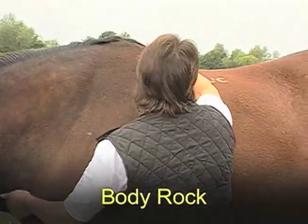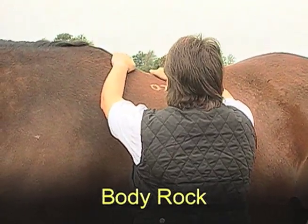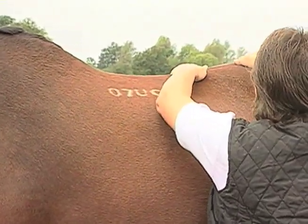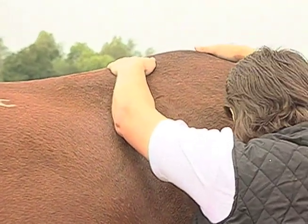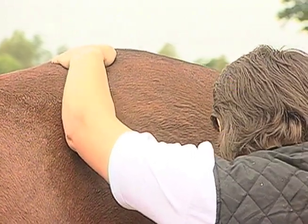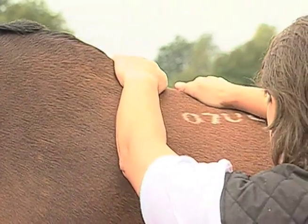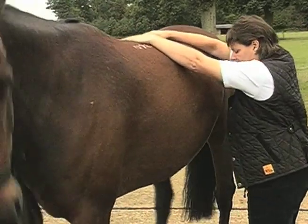Moving from the body sweep onto the body rock. This gently stimulates the blood and energy flow and helps prepare the body for treatment. It also allows you to assess the mood of your horse and begin to concentrate your mind and energies. Here, Billy still shows sign of agitation and lack of concentration.